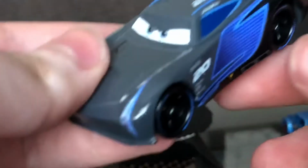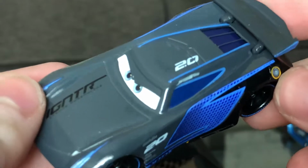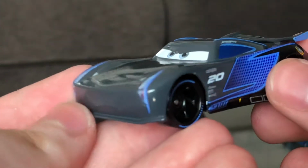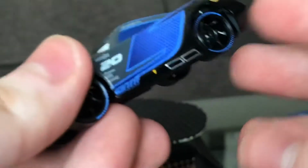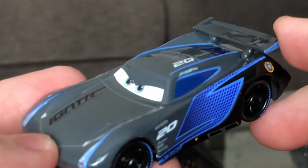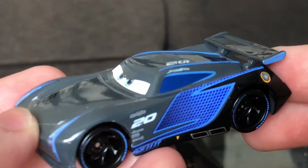Ooh, wow. They should have made him metal flake. They should have at least made him metal flake black, but no, they just made him like enamel gray almost. But he looks really, really cool. So he's metal body, plastic base, and the wheels look amazing on this casting. And when I saw him in the movie, he looked like he was made out of carbon fiber. I think he had some carbon fiber elements in him as well.